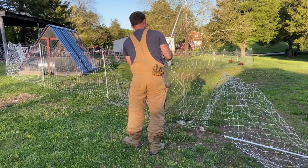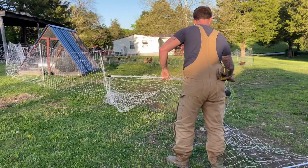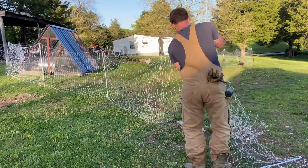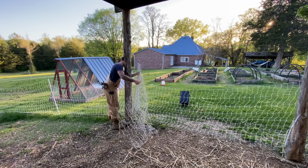There are people who have a very, very easy time with Premier One fences, and I'm not one of them. It always ends up getting tangled and twisted for me. The spikes will get caught on the strands, they'll get twisted up. I love Premier One fences, I think they're great.